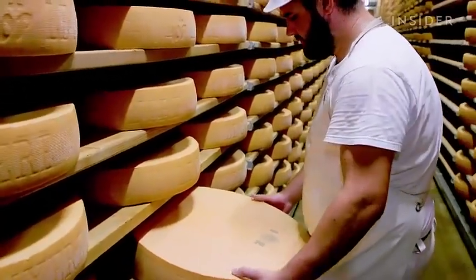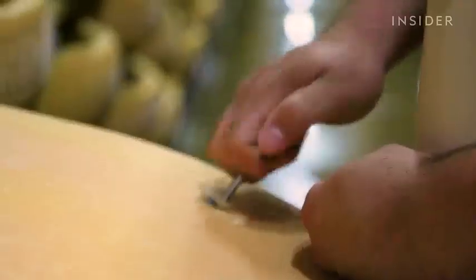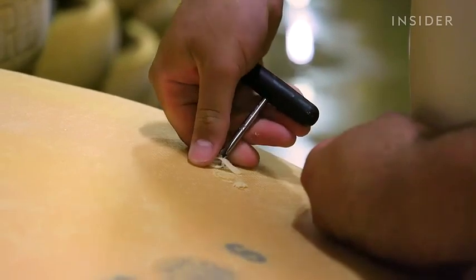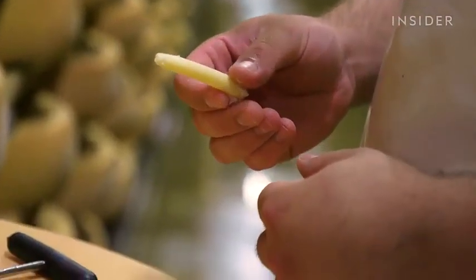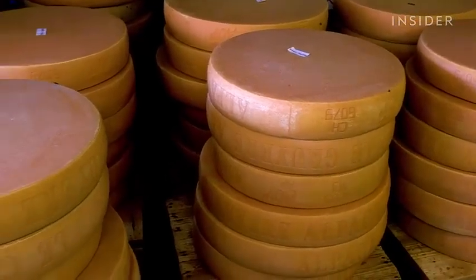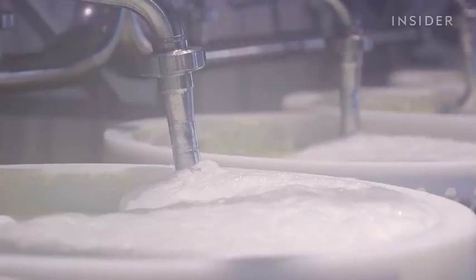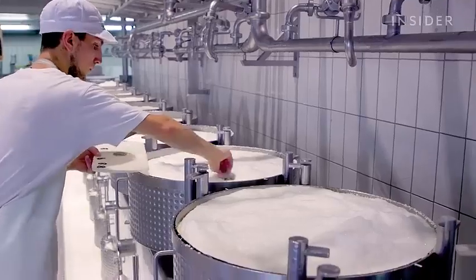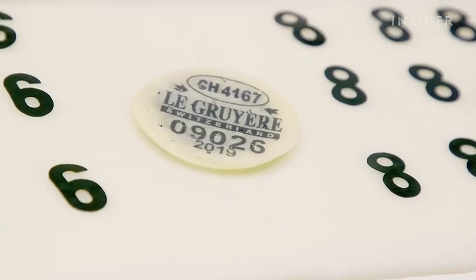A wheel of Gruyere is between 55 and 65 centimetres in diameter and weighs between 25 and 40 kilograms. Have you noticed the writing on the side of the rind? Le Gruyere AOP is inscribed on every authentic wheel. Each wheel must have a casein mark and the number of the cheese factory. It must also have the date of production on it.